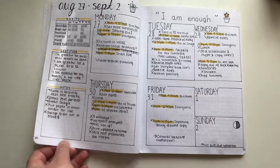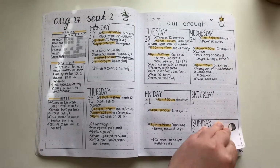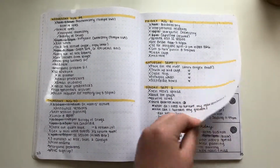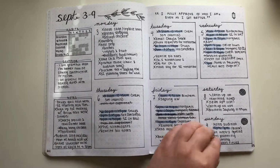Here's another weekly spread that I did. It didn't change a whole lot, but I kept the quote or positive affirmation at the top. I also like to change the weekly color. More dailies. Here's another week, new color, new quote. I changed the assignment section to notes because of the assignment tracker.